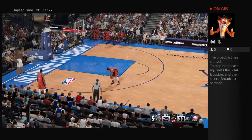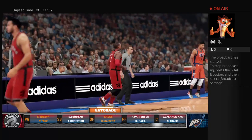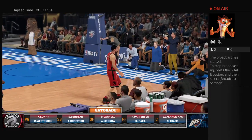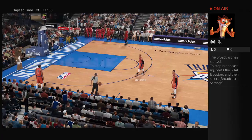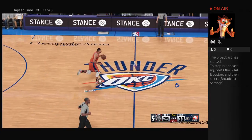For the Thunder, Anthony Morrow's checked in for Dion Waiters, and Russell Westbrook is subbed in for Randy Foye. And then for Toronto, Demarre Carroll comes in for Ross, and it's Kyle Lowry in for Joseph.